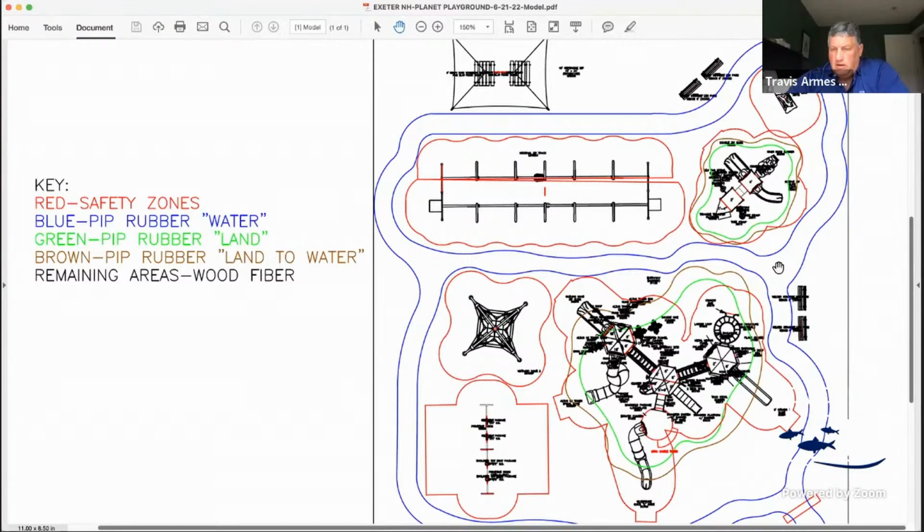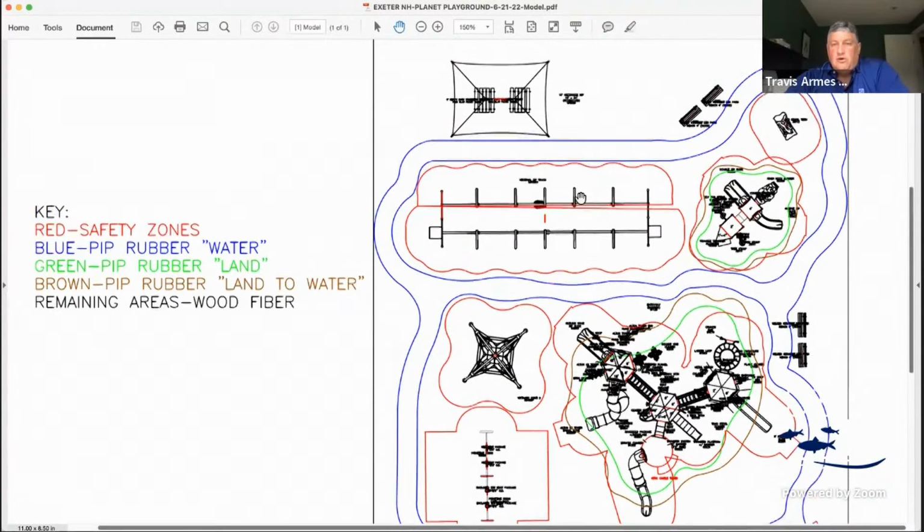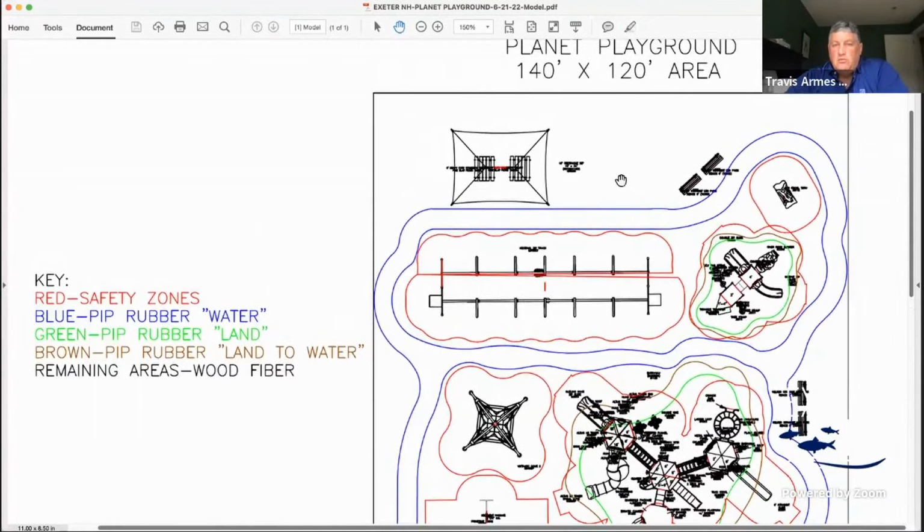And then around the equipment that you saw in the video, there's the brown here that's rubber, and then the green that is rubber as well. So that's what that indicates. So what our goal on this was to create an incredibly unique playground based on the feedback of the wish list that was put together.